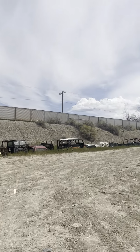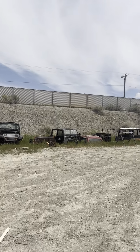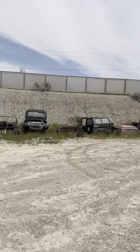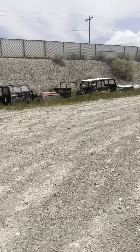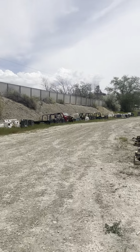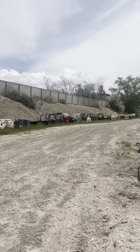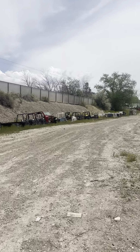The TJ tubs, I have a few of those left. We're getting low on those. I have absolutely no CJ7 tubs right now. The YJ conversion is the best way to go for CJ7s right now. I have a couple nice CJ5 tubs. And then I have one that I know I'm going to get here hopefully in a month, and it's a CJ5 tailgate, and that's '76 to '83.